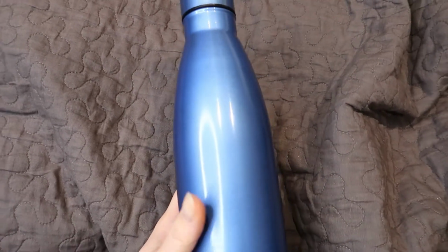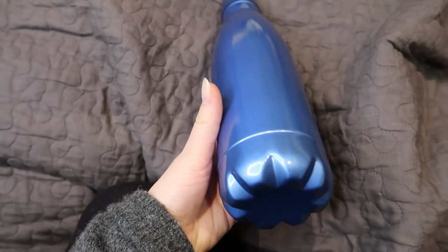Next up, I always bring a reusable water bottle. Train is the best. I fill this beforehand and I just put it in my purse. If I fly, I will just bring an empty bottle and then fill it at the airport. So that will be everything that I will put in my travel bag.